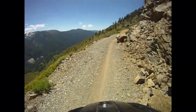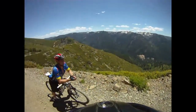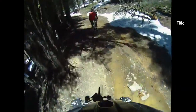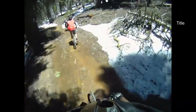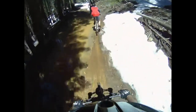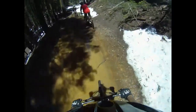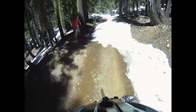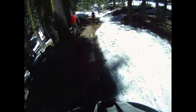Yeah. Man, we're getting up here. We're almost level with the snow over there. Okay, we're not quite to the summit yet, but starting to get into a lot of snow here. We've all just done a big climb, so it's nice to be riding down through the snow here.